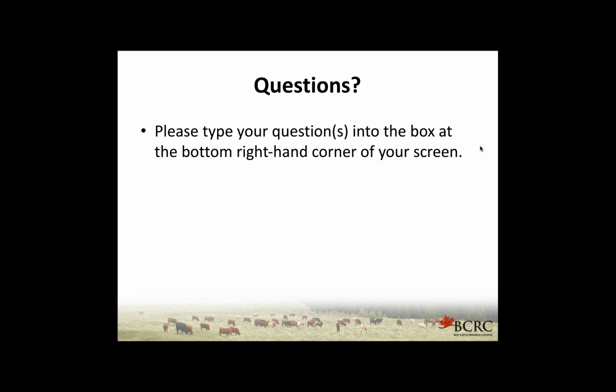All right. So one more question for you here. I realize there's a lot more, but we're short on time. Has there been any research done with sainfoin in interseeding? I believe there are some projects underway. I know there's a couple at Swift Current where they're looking at different means of seeding sainfoin.